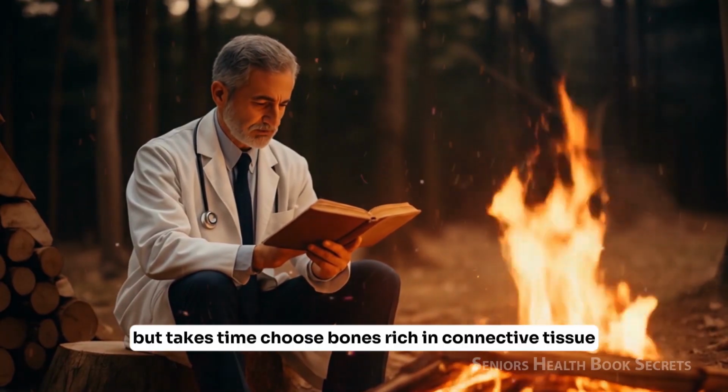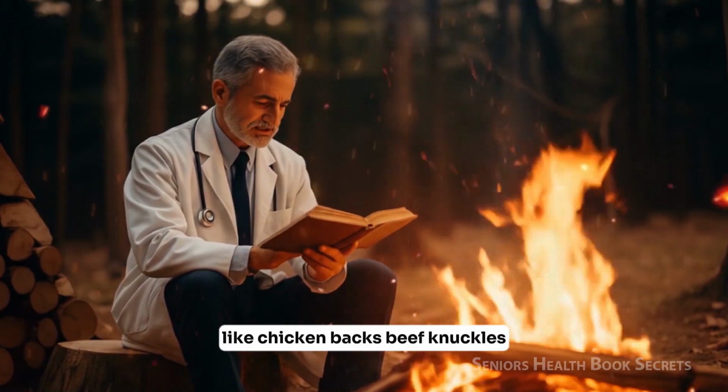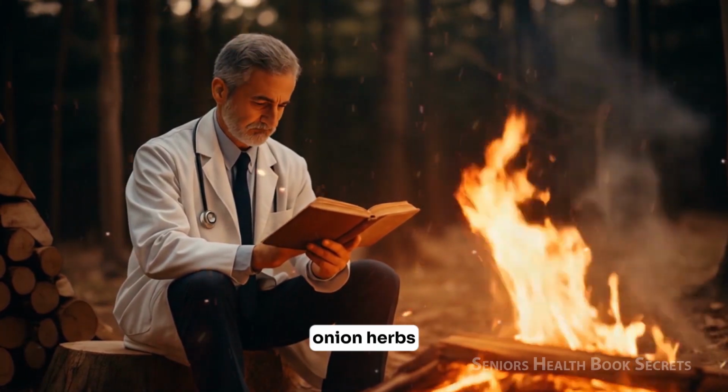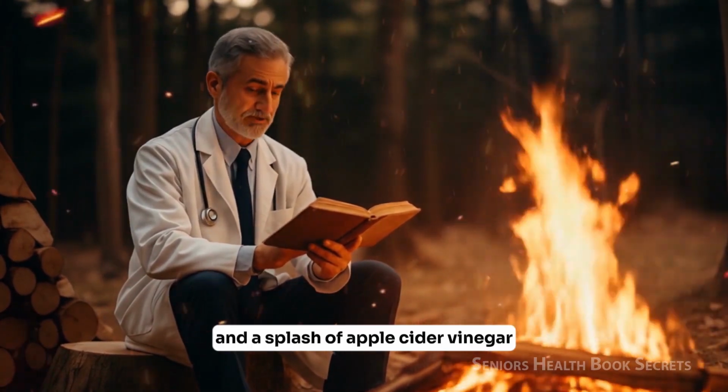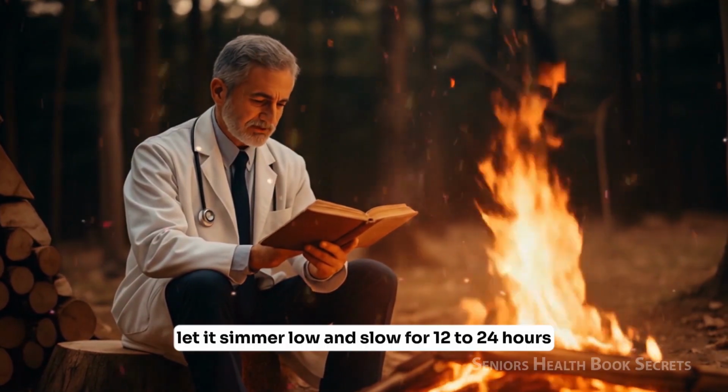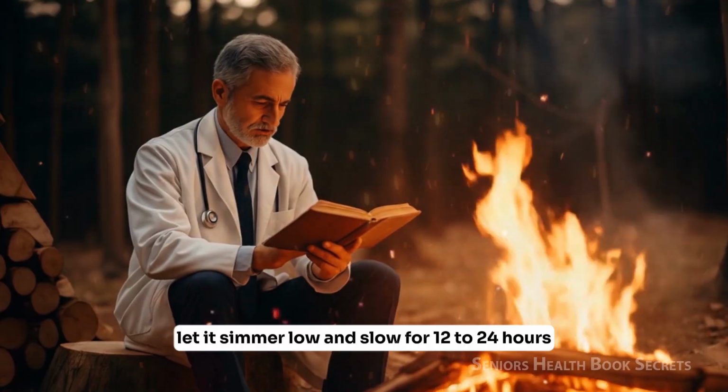Choose bones rich in connective tissue, like chicken backs, beef knuckles, or turkey necks. Add garlic, onion, herbs, and a splash of apple cider vinegar, which helps pull minerals from the bones into the broth. Let it simmer low and slow for 12 to 24 hours.